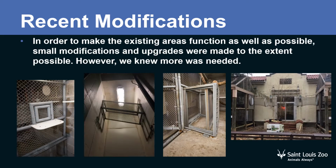We did everything within our power to make these areas as good as they could be within the envelope that we had to work with, lots of modifications for animal training and welfare. So starting on the left-hand side, that's an access port for a training door that we use primarily for ultrasound training to track pregnancies, but could be used for other purposes as well.